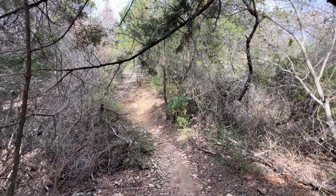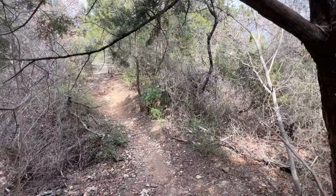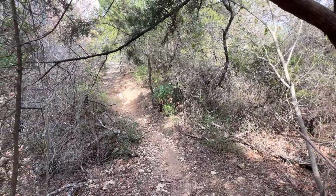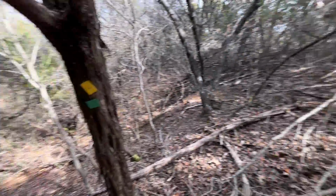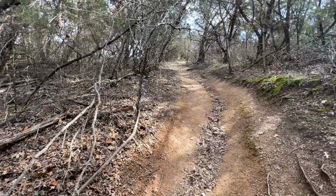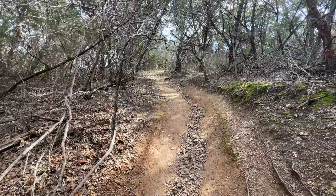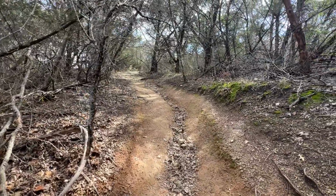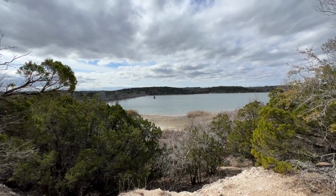Not much has changed as far as the terrain goes on the Spillway Trail. It's a lot like Coyote Run. It's a lot like Fossil Ridge. You've got a lot of rocks, a lot of hills, a lot of little crevices and things to climb up on. So definitely make sure you're in pretty good condition if you come out and check out these Cleburne State Park trails.